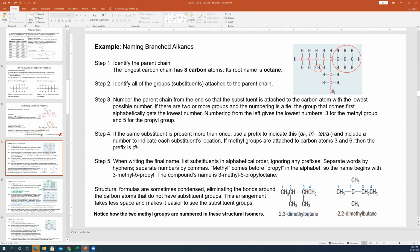Then I just wanted to show you that sometimes you have structural formulas that are a little bit condensed, eliminating too many bonds around the carbon atoms that don't have any substituent groups. If you have this kind of an arrangement, it takes less space and makes it easier for you to see the substituent groups. For example, in this butane, you have a methyl group here and a methyl group here. So 1, 2, 3, 4 with 2 methyl side chains. So it's a 2,3-dimethyl butane compound.